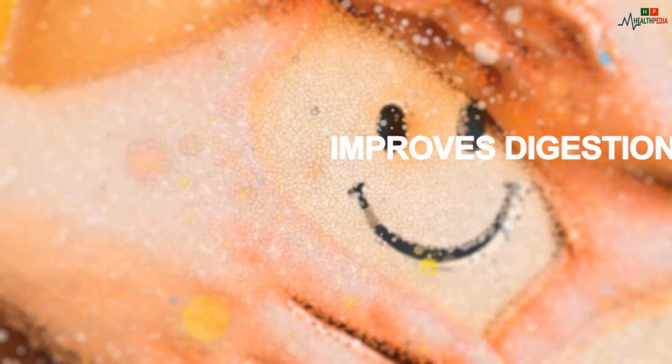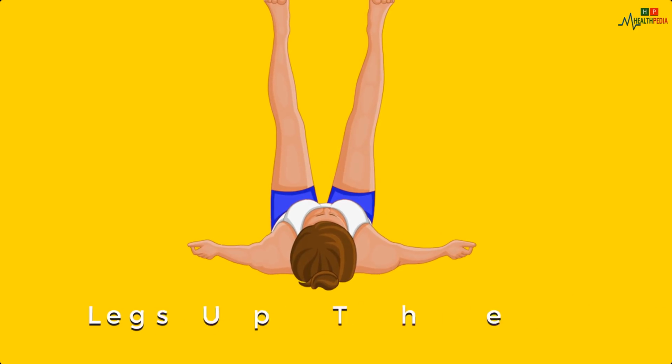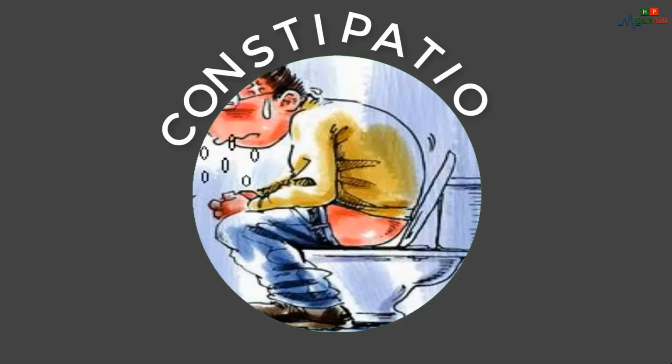Number 1. Improves digestion. Leg up the wall is one of the postures that benefits digestion. As more blood flows to your bowels, it becomes easier for them to move the food being processed by the gastrointestinal tract. By prompting the vermicular movement, you can reduce the risk of constipation.